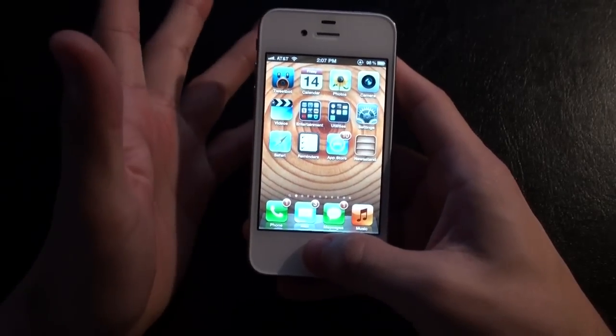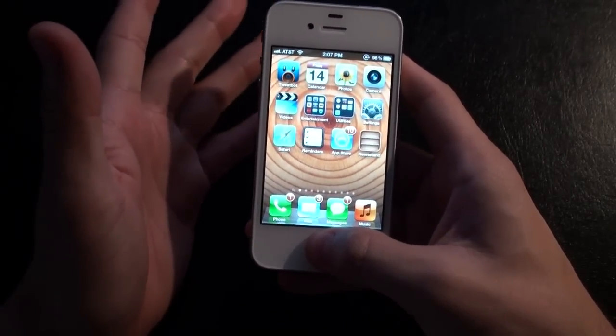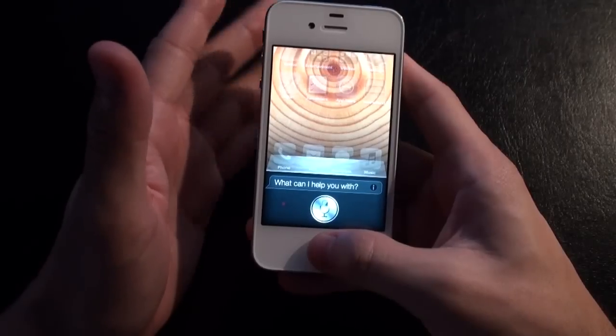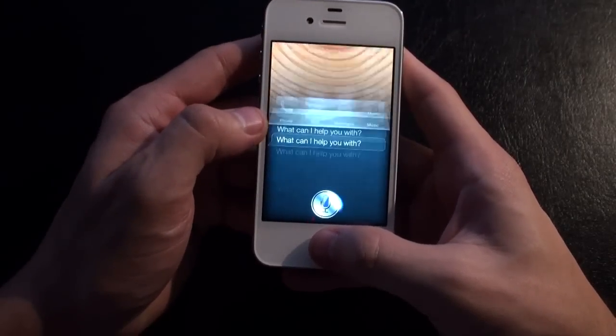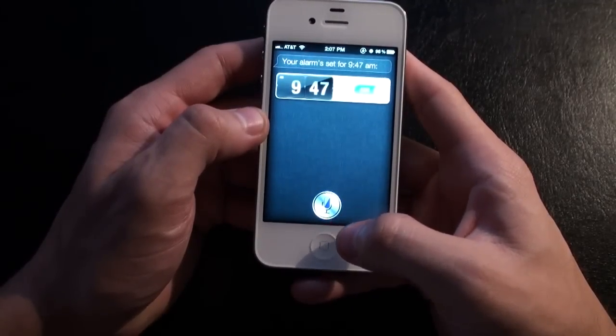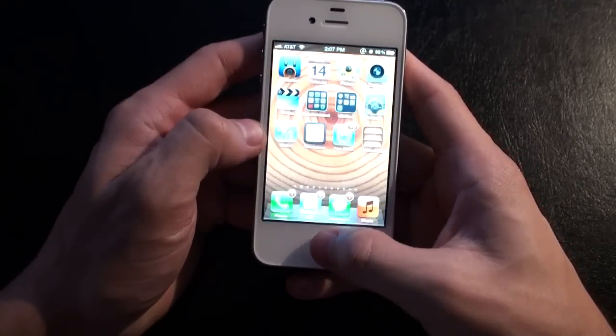So you could easily set your alarm just by talking to Siri. Set my alarm for 9:47 a.m. Your alarm's set for 9:47 a.m. Cool, done.